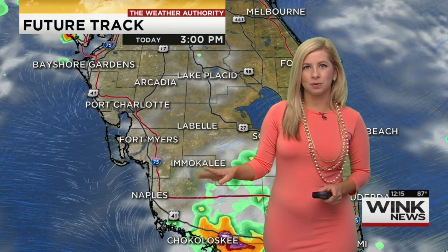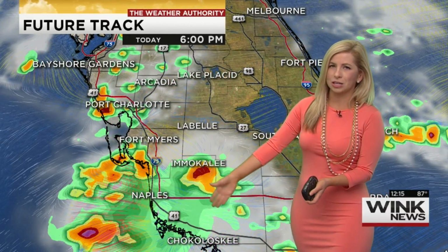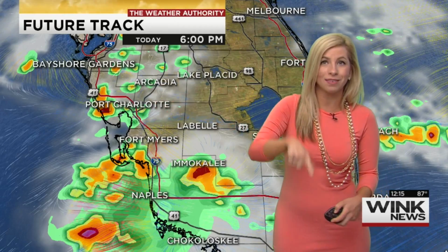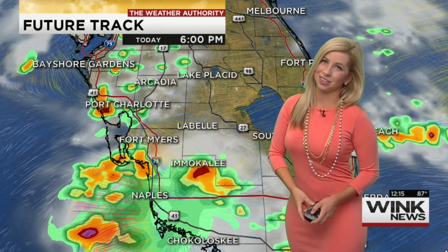Now watch what happens with future track. You start to see that shift. You get the sea breeze and then things start to really get going as we head into the afternoon and continuing through the evening. This is 6 o'clock on future track and it's looking pretty active right at the coast. So driving home today could be a little difficult for some of you. That heavy rain, that lightning, the gusty wind. Take it easy on the roads later on.